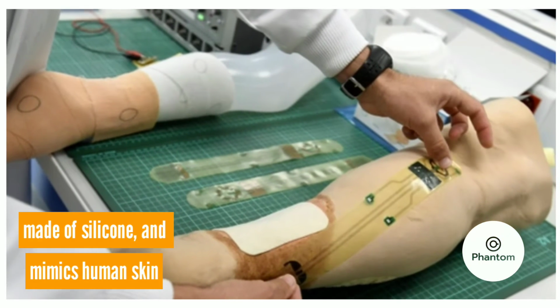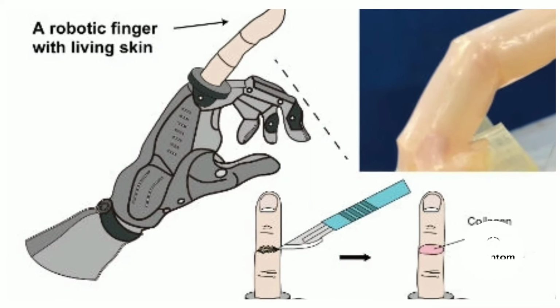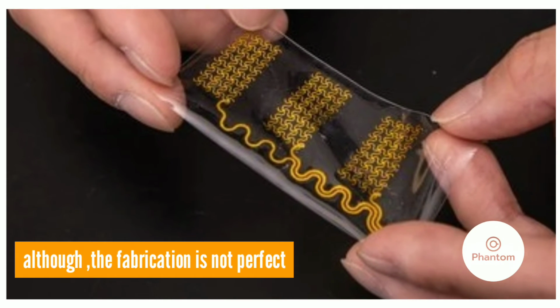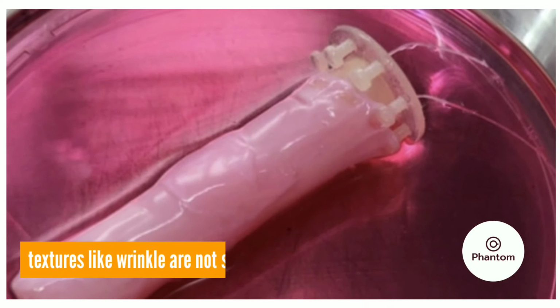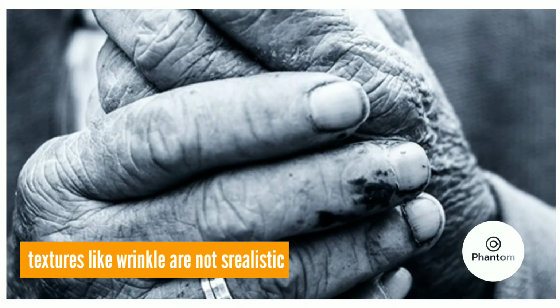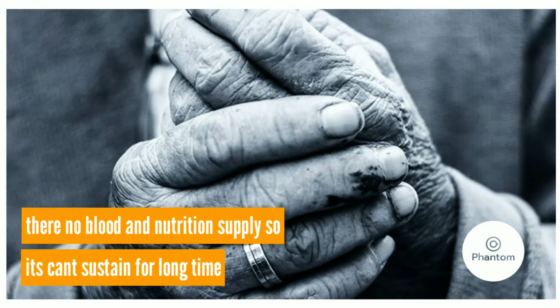The artificial skin developed for current robots is usually made of silicone, which mimics human appearance. There has also been limited success in fabricating living skin sheets to cover robots. It is very difficult to conform them to dynamic objects with uneven surfaces, and it does not achieve realistic delicate textures like wrinkles, and it lacks skin-specific functions.